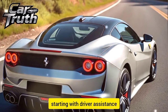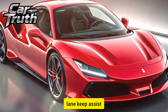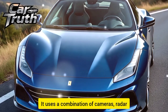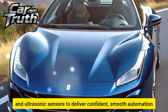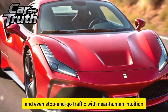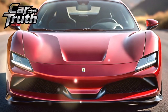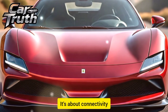Starting with driver assistance. Ferrari Pilot Assist combines adaptive cruise control, lane keep assist, traffic jam assist, and hands-free highway driving in select regions. It uses a combination of cameras, radar, and ultrasonic sensors to deliver confident, smooth automation. It can handle lane changes, on-ramp merging, and even stop-and-go traffic with near-human intuition. And if you take your hands off the wheel too long, a gentle chime reminds you to stay focused. No harsh disengagements. But it's not just about automation, it's about connectivity.